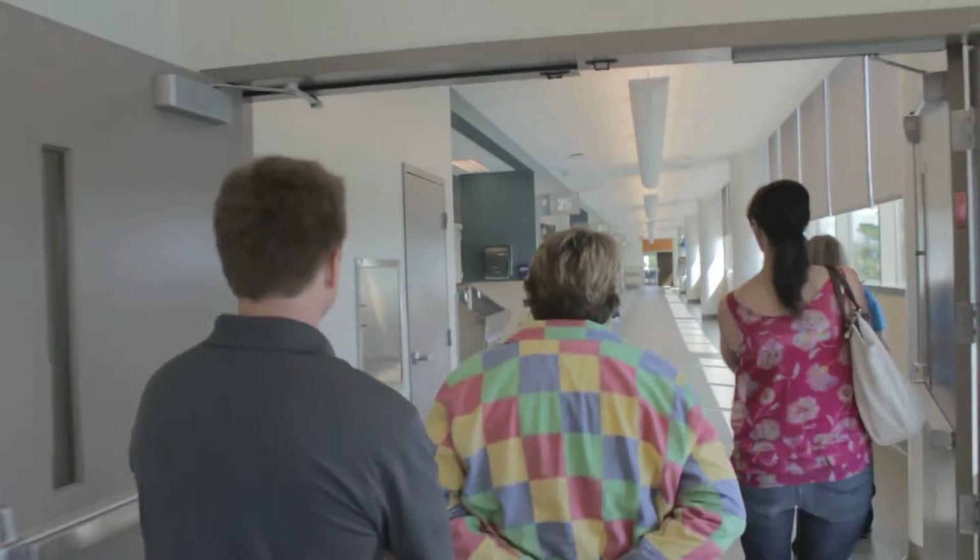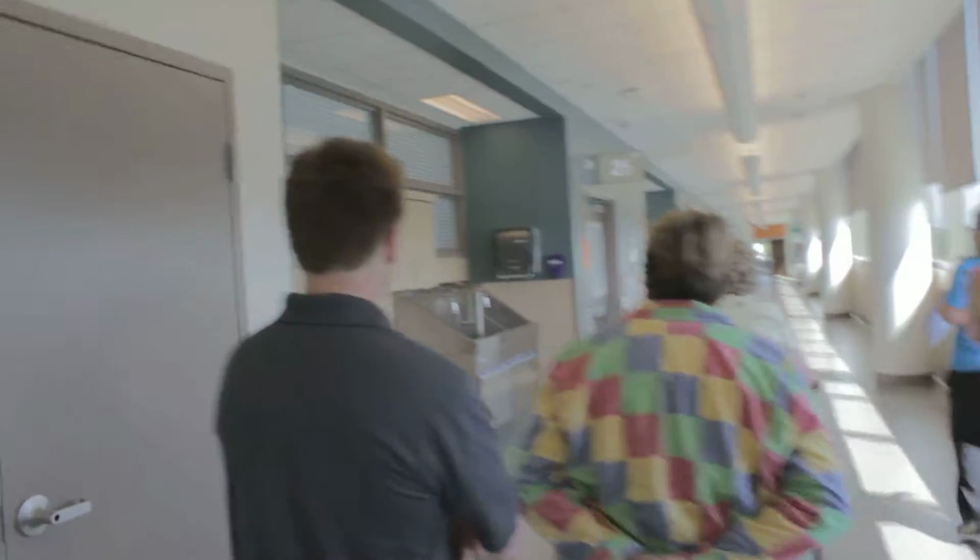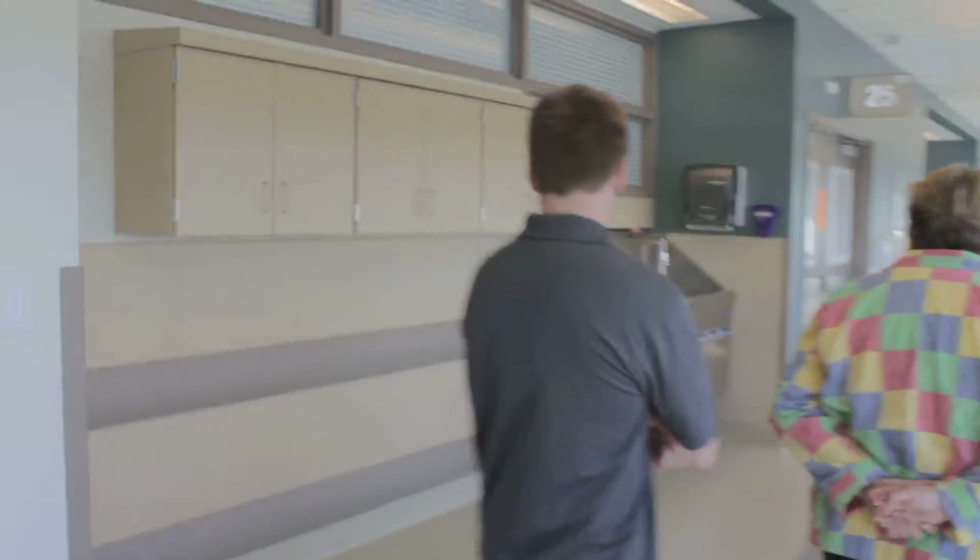This hallway is going to not be open to the public after this. So this is an exclusive look at the surgical suite. So this is where the doctors will wash up before they go into surgery.